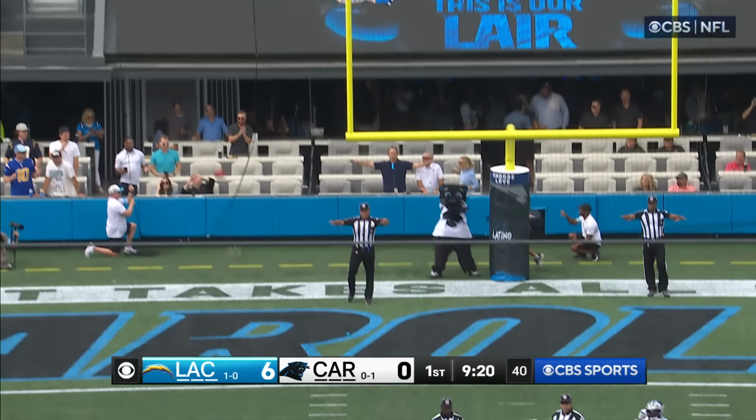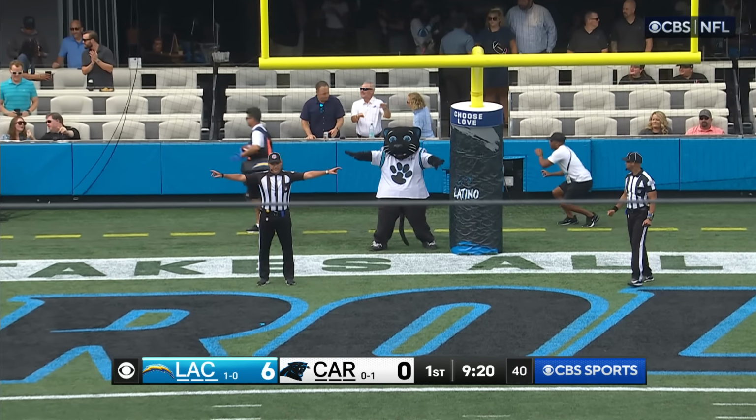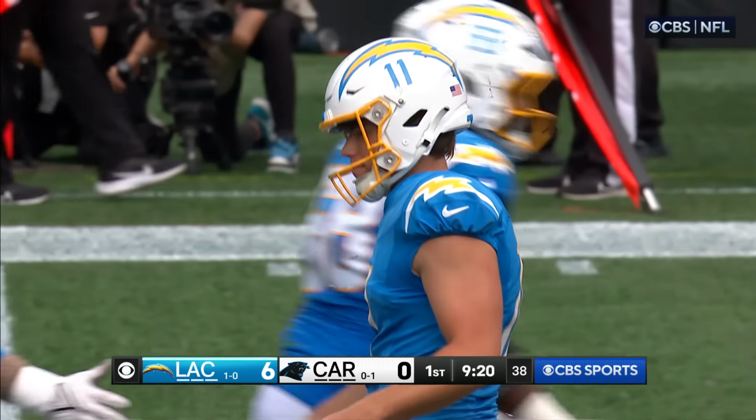And the point after is no good. That's his first miss. Wow.